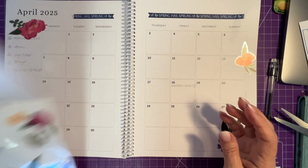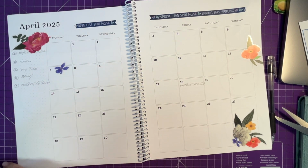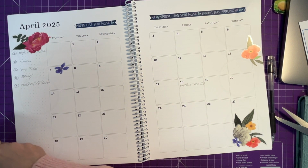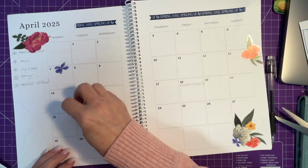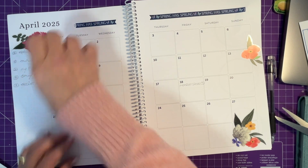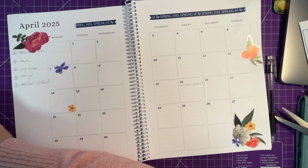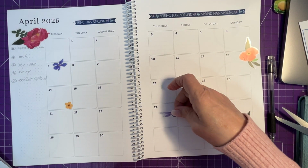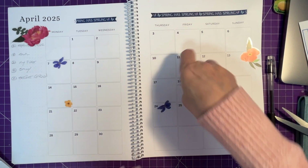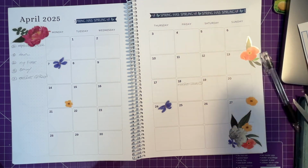Now then, I am going away in April twice. I'm going away on the 7th. I will be home on the 14th. And I am going away on the 24th. And we'll be home on the 27th.